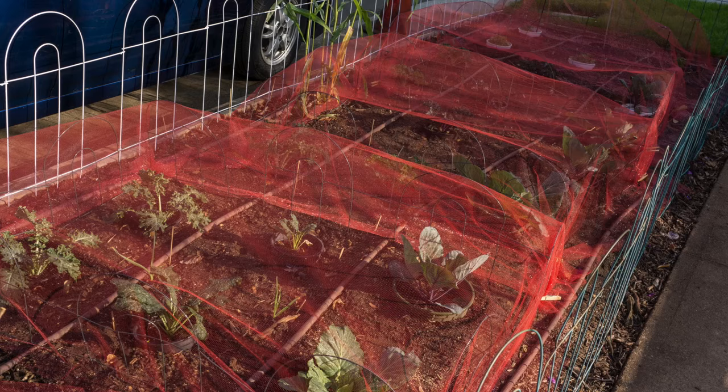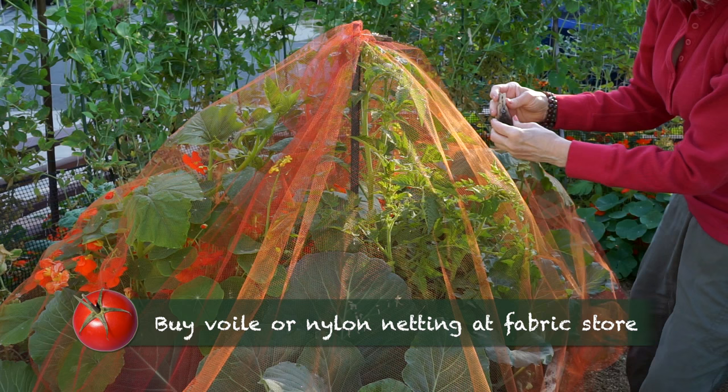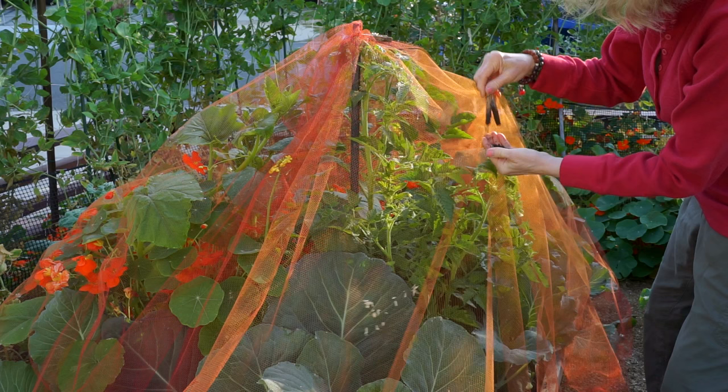Look at the difference between covered broccoli and the ones I didn't cover. I used clothespins to hold it down. I just put gathers of voile in like this, and then I stuck these in the soil, and it worked really well.